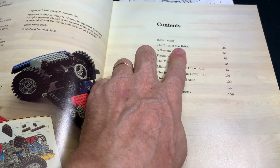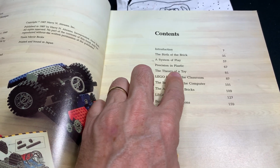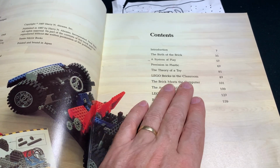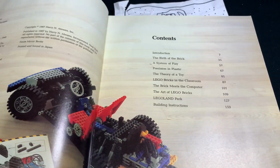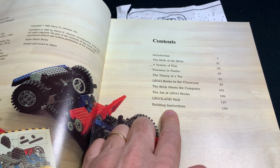So it talks about the history of the Lego company, the ideas of the Lego company, how they make it, the theory of a toy, so the psychology behind it. I like that. Lego bricks in the classroom, so education. This is pre-RCX, but it has some, I think, TC logo, which again I have back here. The brick meets the computer, and the art of Lego bricks and Legoland Park and building instructions.